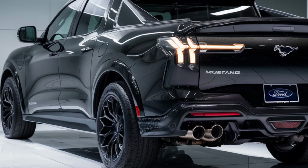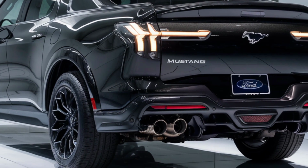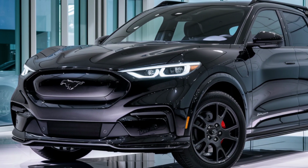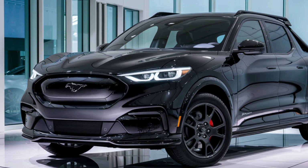Now, let's talk exclusivity. The Mustang GTD is a limited production model, meaning only a lucky few will get their hands on one. And with a price tag starting around $300,000, it's a serious investment for those who want to own a piece of Ford's racing legacy.